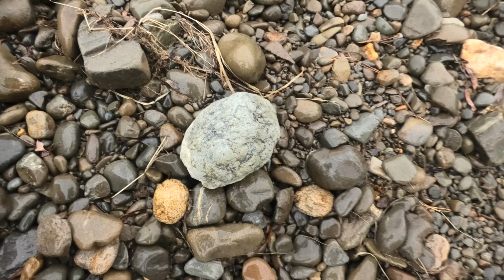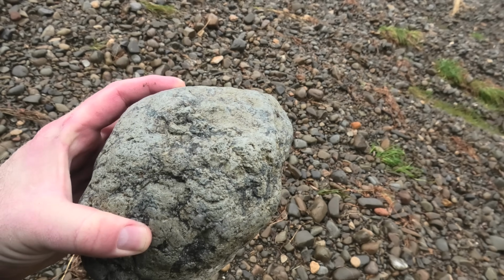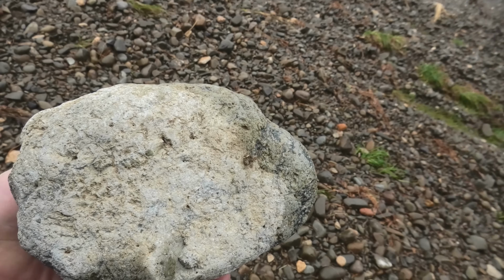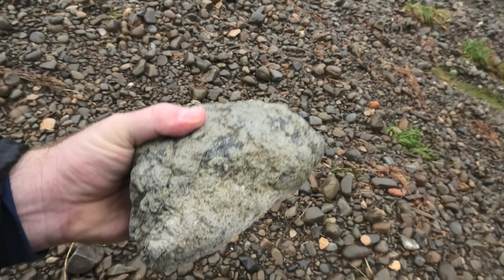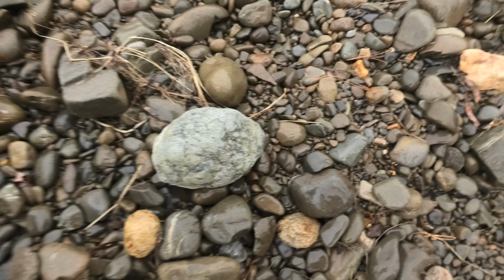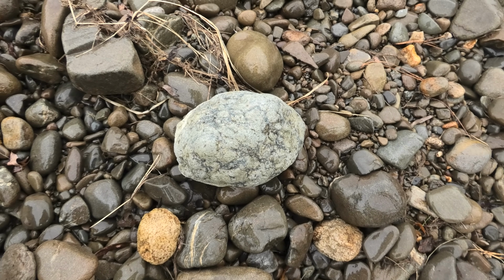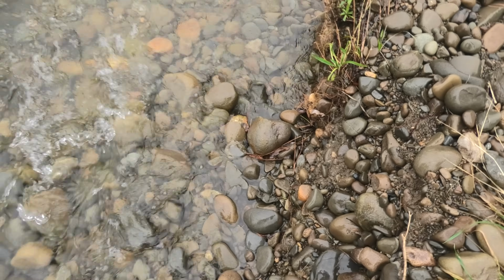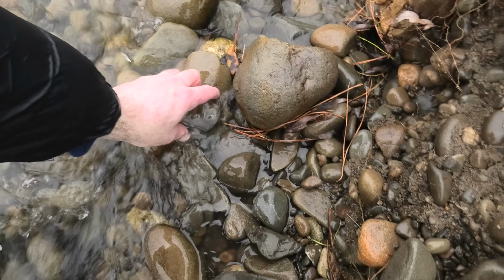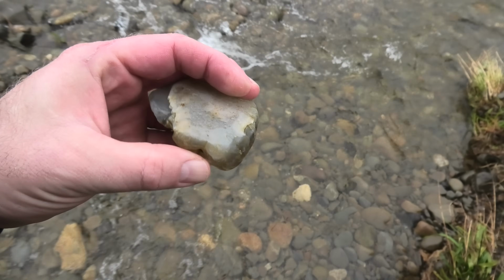Not sure about this one over here. I think it's just a bit of host rock. It kind of looked like it had some clear sections in it, but it's also super light. So I don't think there's anything inside that. Leave it over there. It looks very different to everything else here. I think that's an agate. Yeah. And there's the flat base.